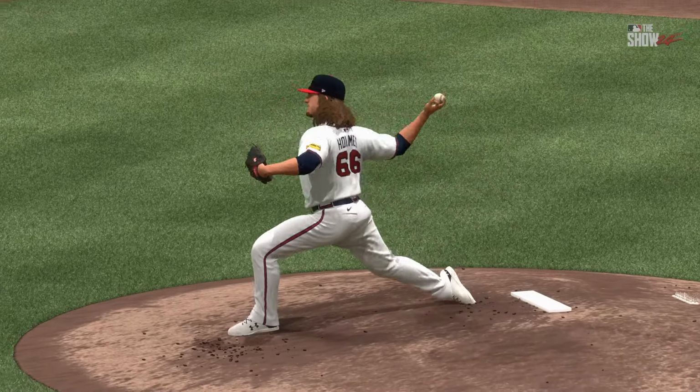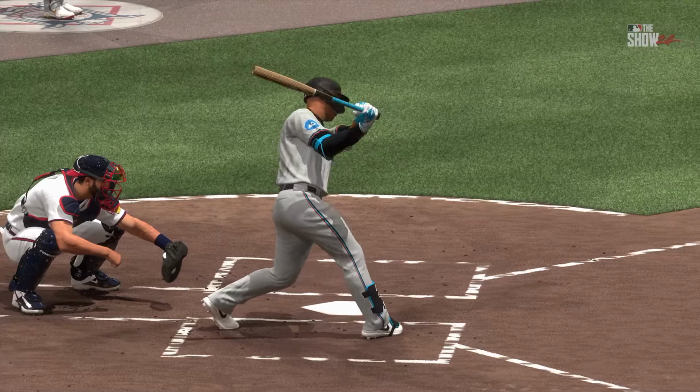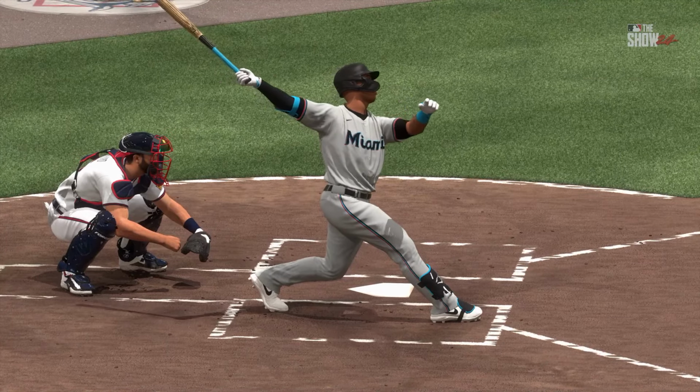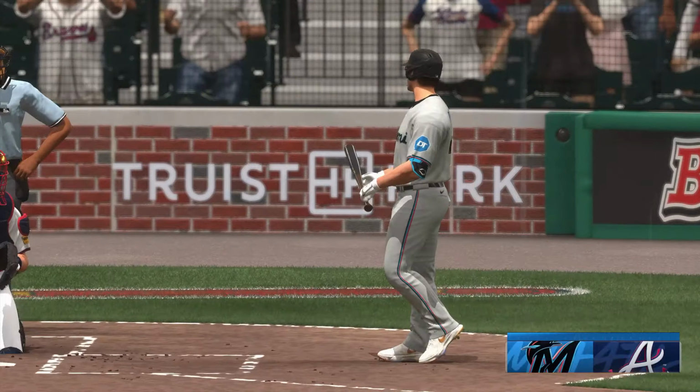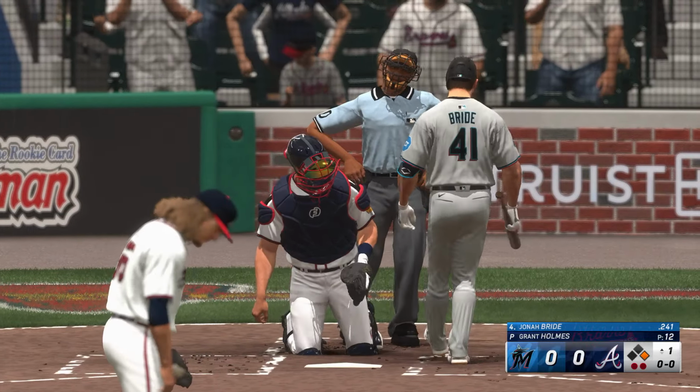Back-to-back strikeouts. So they haven't been able to move that runner up, get him into scoring position, and try to have a better chance of scoring. I tell you, good job so far on the mound. He just needs one more out. And now here's the Marlins DH, Jonah Bride.